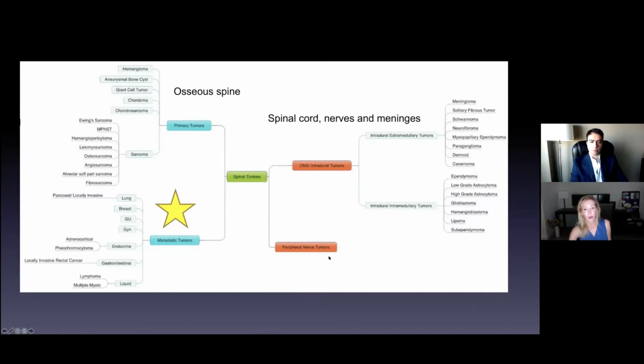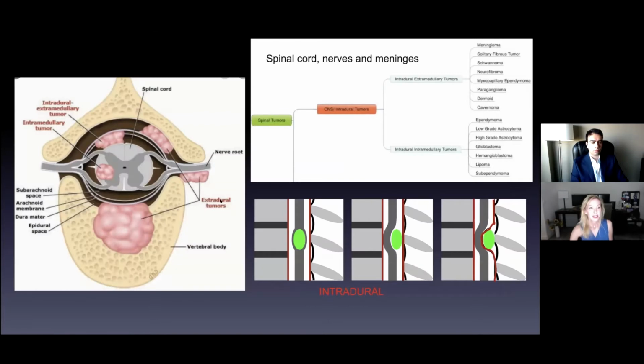Okay. The other half of the spine, spinal cord, the nerves and the meninges. So you can have peripheral nerves, which we aren't going to talk about at all today, or you can have tumors within the canal, either intradural, intramedullary, which are parenchymal cord tumors, or in the dura, so in the thecal sac, but not in the cord parenchyma itself. And that's these tumors right here. Now, I'm not going to show you all these, but maybe try to show you some principles in the most common top ones there.